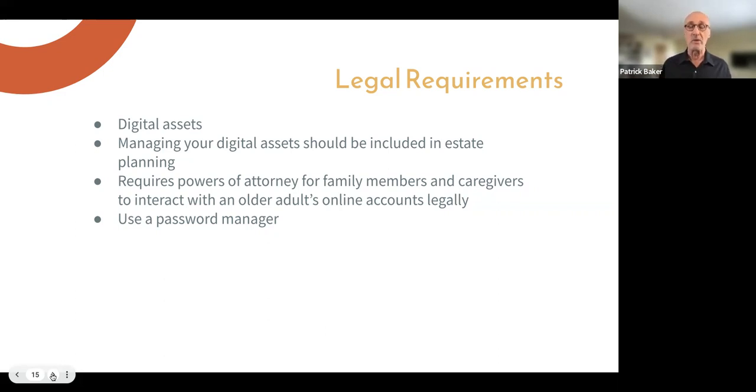Now, why is this important? This is important because in order for me as a caregiver, or as a family member of an older adult person with mild cognitive impairment, I cannot legally just go into people's email. You cannot just legally share your passwords with me. That's actually not legal. So what this requires is the appropriate powers of attorney, so that family members and caregivers can interact with an older adult's online accounts legally. Super important.